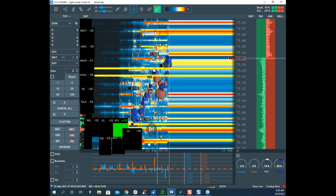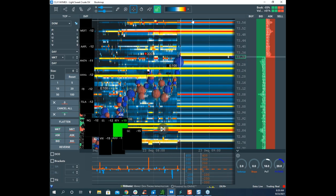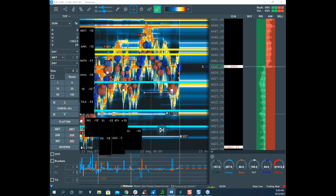There's a little liquidity up here that just got put in there. So it's not that important, in my opinion. All right, let's see what's happening here.